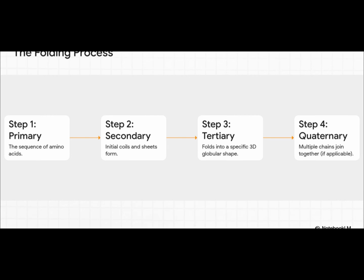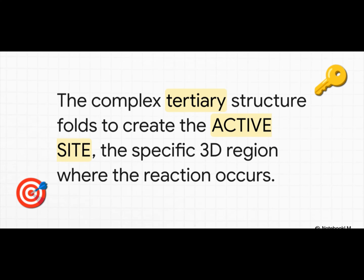This is where the whole thing folds up on itself into a very specific, very complex 3D shape. For a lot of enzymes, this is it. They're ready to work. Some of the more complex ones go one step further to a quaternary structure, where a few of these folded chains team up to form a superenzyme. And this right here is the absolute crucial point. That specific 3D folding is not random at all. It meticulously creates a special little pocket or groove, and we call that the active site. This is the business end of the enzyme. It's where all the action happens, and its unique shape is, well, it's everything.